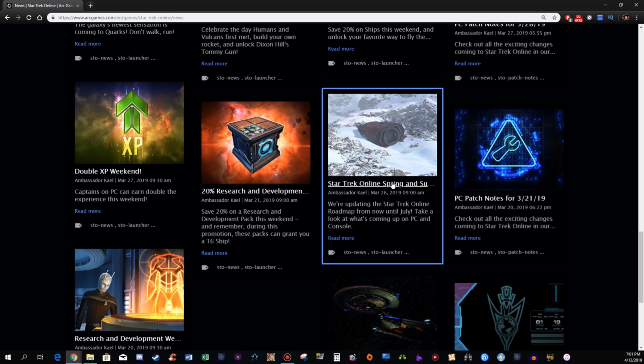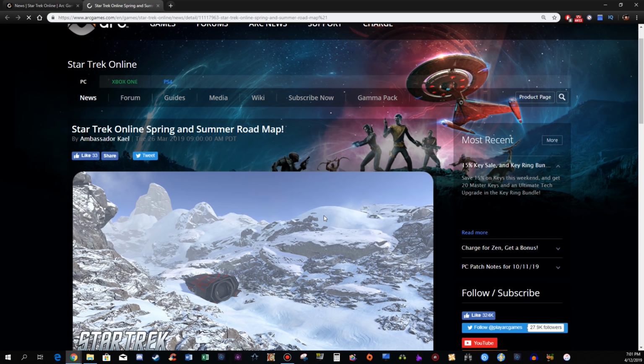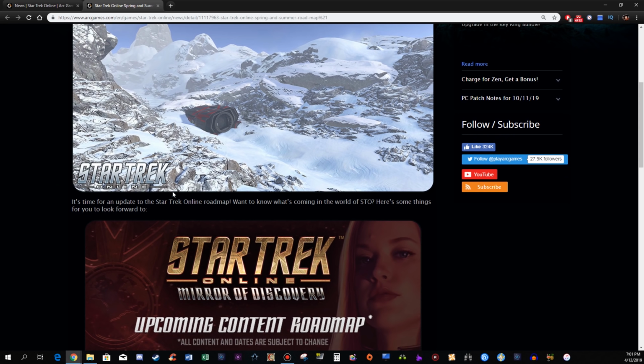Here's the roadmap. This is what I wanted to get to. This is the real meat here. Star Trek Online Spring and Summer Roadmap. Now we can see what they have planned. It's time to update the roadmap.